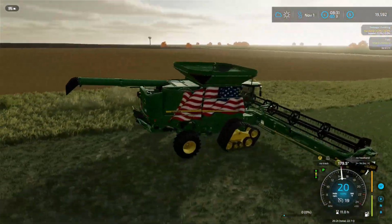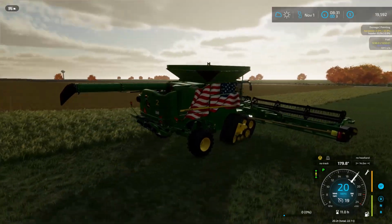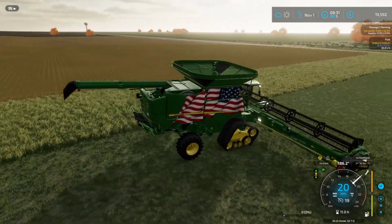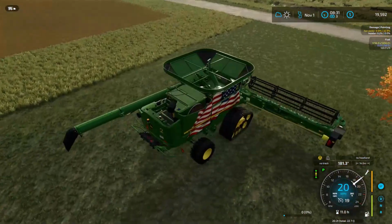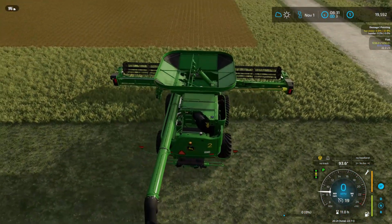Man, this field is big. I know I keep saying it, but it's like, geez, when do I get to the end of the field already? I just want to take a bit off the top, so to speak, to give us a headland to work with. We'll see how this guy handles.